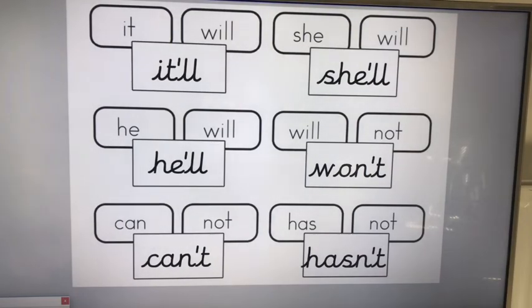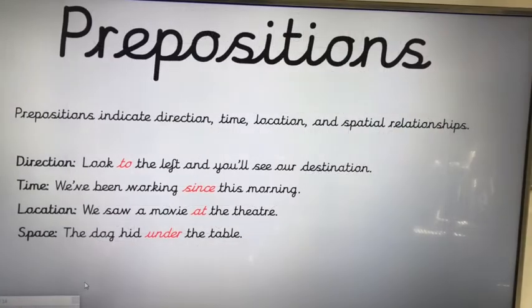Cannot becomes can't, that's a nice easy one for you, and has not becomes hasn't. Well done if you got all of those right. Okay, so let's move on now to something different.